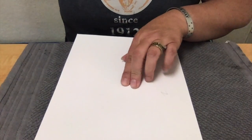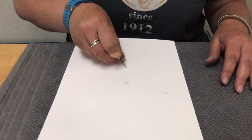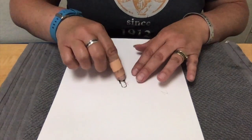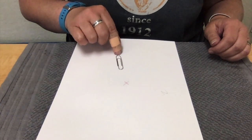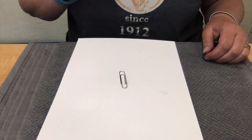Magnets also have what's called a magnetic field, and a field is what surrounds the magnet, and anything within that field is going to attract the magnet. So for example, I have my magnet, okay, and I'm going to feel where that is, and I'm going to put an X right there. And I'm going to slowly push my paper. Did you see that? Watch. I'm going to push it a little bit, and as soon as it gets within that magnetic field, it is attracted to that magnet.